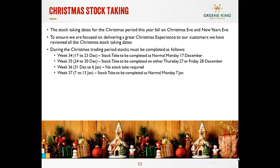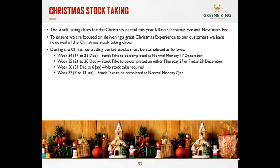So week 34, that's the 17th to the 23rd of December, is just a normal stock take on the 17th of December. So for Christmas week, the 28th of December. So you're not doing a stock on Christmas Eve, guys. You can either do it on the 27th or the Friday the 28th. It's up to you. But please ensure you do it on those days and not on Christmas Eve.